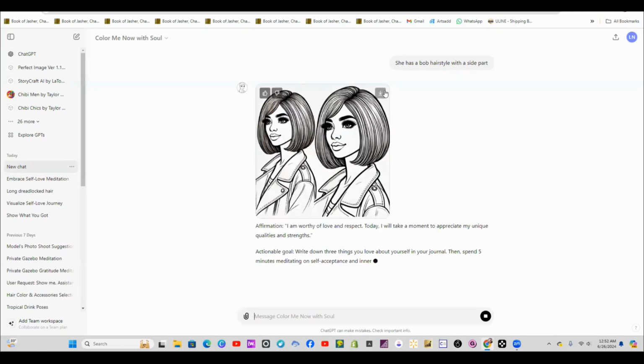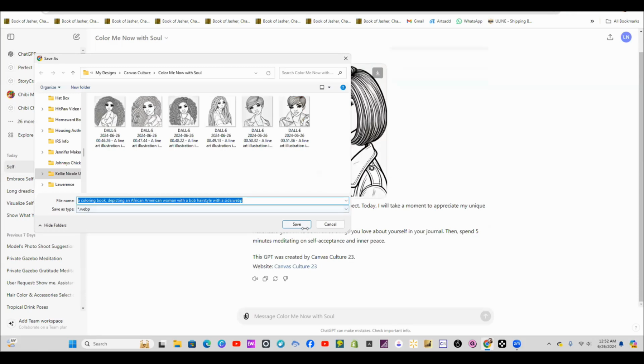I don't know. This hairstyle reminds me of somebody that I've seen in a movie.